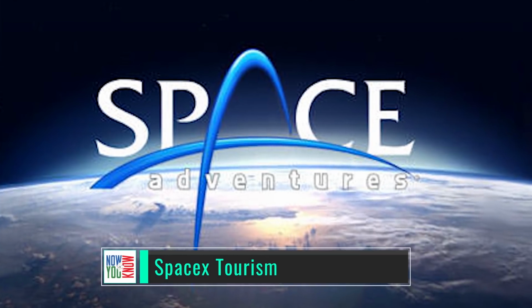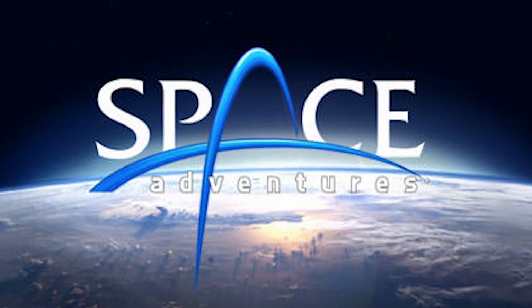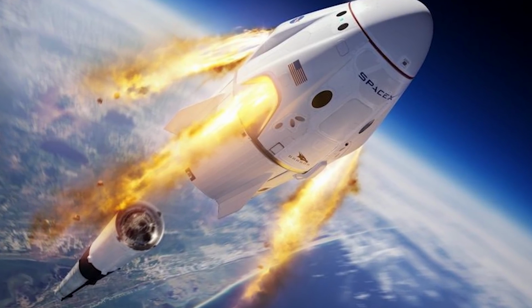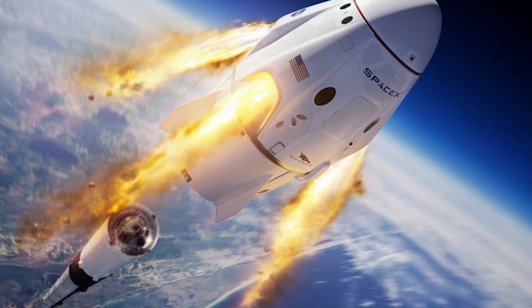So SpaceX is teaming up with Space Adventures, a space tourism company, to send 4 private citizens into space in a Crew Dragon at the end of 2021 or early 2022. Isn't that a fun sentence? Yes, it is. A space tourism company. Can we go on this? How much does it cost? We don't know how much it's going to cost, but probably over $1 million. What would you say? Probably over $1 million.